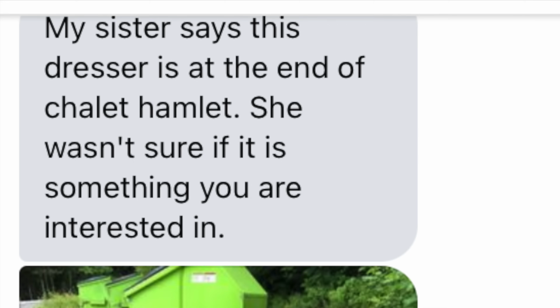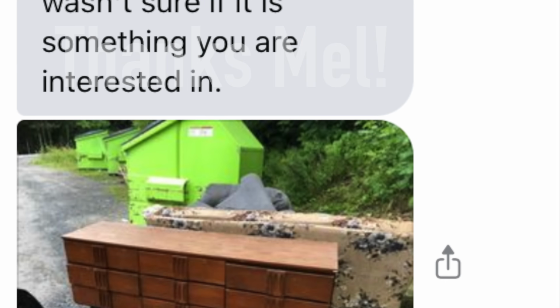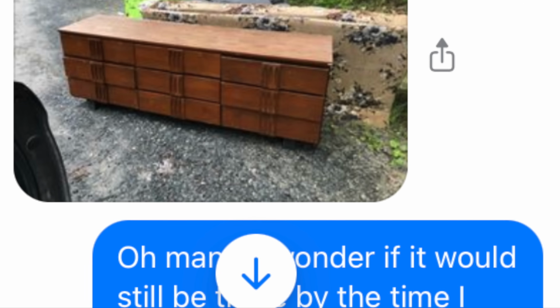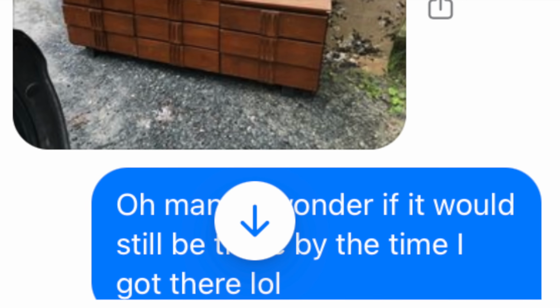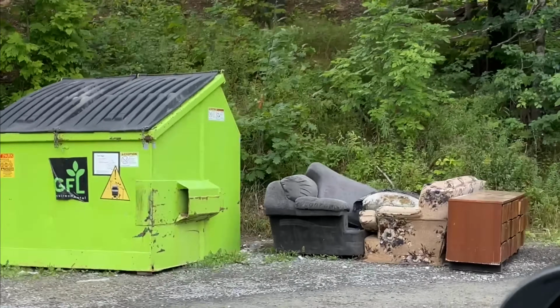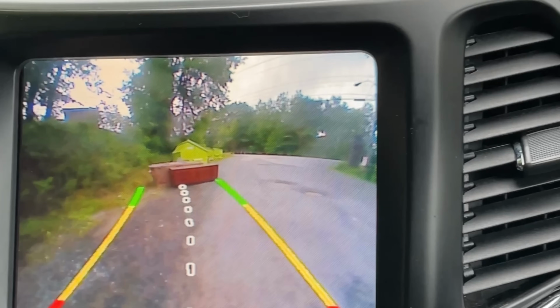I received a message from a good friend on Facebook who tipped me off that there was a mid-century dresser at the end of someone's road, right in front of the dumpster. It was about a half-hour drive and I was a little bit worried it might not be there. When I got there, I don't know why I was worried, because it was pretty rough. There's only so many people that are going to pick up something like this.